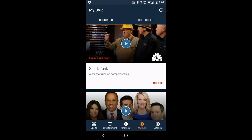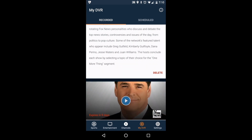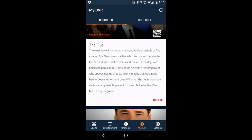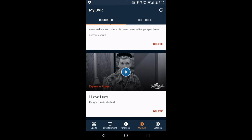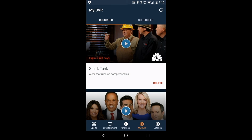Pop over to the DVR function. DVR is, again, very different from the other platforms. You get these big tiles or cards, I guess you could call them, that you scroll through. And it'll show you, like on some shows, really massive descriptions of the show, like The Five here has a very big description. Yet, like I Love Lucy has no description at all. It just has the name of the episode. And it doesn't have date ranges, so it doesn't say when it was recorded and when it expires. It just says expires in 8 days. That's fine. Simple. I got it.